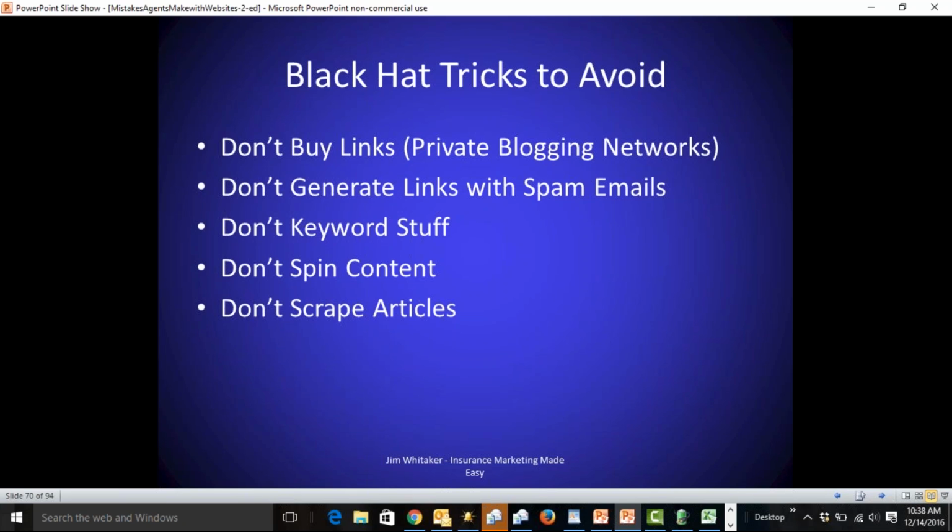This is sending out thousands and thousands of emails to people asking for a reciprocation in terms of swapping links. You don't want to keyword stuff. This is where you write an article and you just arbitrarily put keywords all over the place and out of context. Not that it makes any sense, but because you think it's going to drive website traffic. And you don't want spin content.